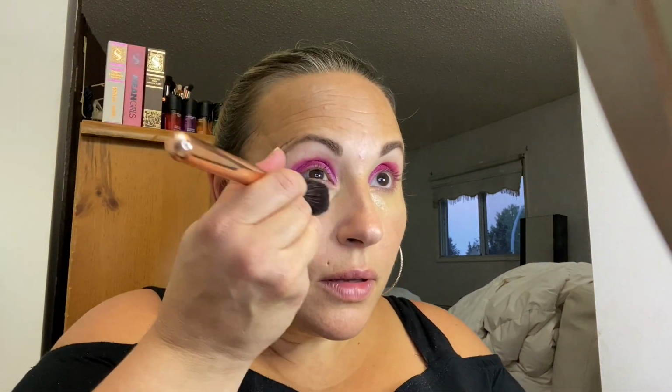So I'm going to take my powder, using my Kosas Cloudset baked powder in the shade Feathery like usual. If I can open it. I don't want to break my nails. Okay, so I'm taking a small powder brush, taking some of that product and just putting it on underneath the eyes, around my nose. Don't really feel like I need it on my cheeks, so I'll just add a little bit. Also on my spot that I added it earlier.